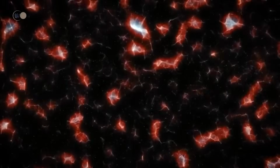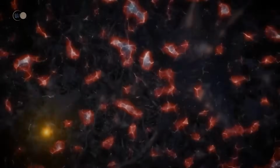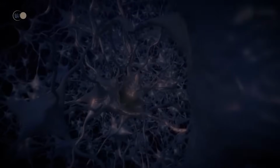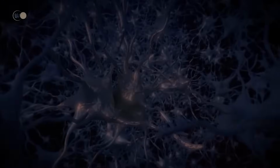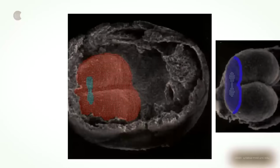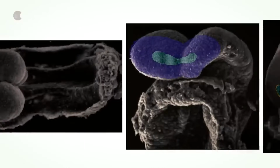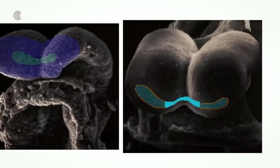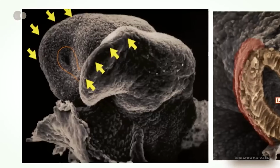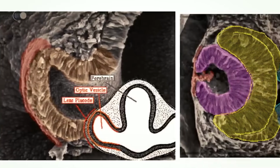Once again, scientists have discovered clues in embryonic development. Early in the process, a neural structure develops and gives rise to the eye, forming two sacs, or vesicles, on either side. Later, each vesicle coils to form a C-shaped retina, which lines the inside of the eye. It's very likely that evolution followed a similar pattern.